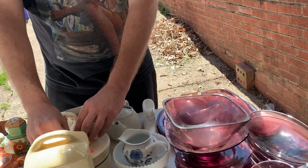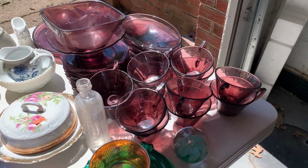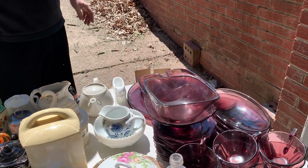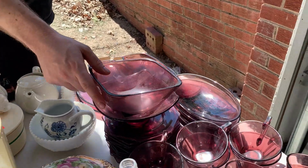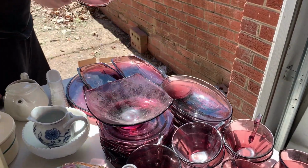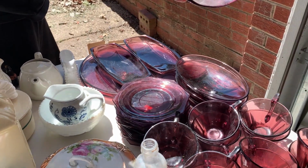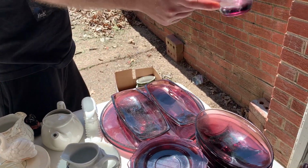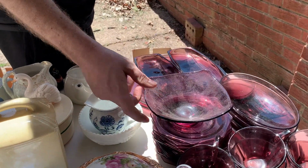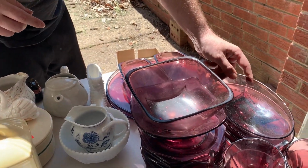Okay, the motherlode of motherlodes of Hazel Atlas Moroccan Amethyst. We got 12 cups and saucers, but only 11 saucers. Two different bowl shapes. This one is like a square one. This one is flared out, handkerchief kind of thing. And then we got these oval dishes.